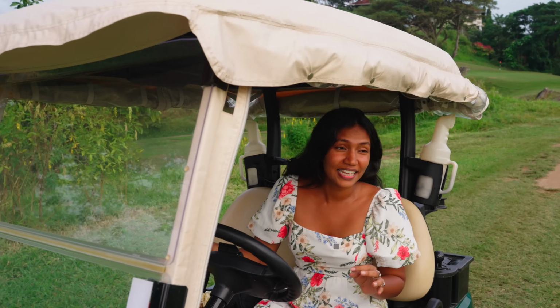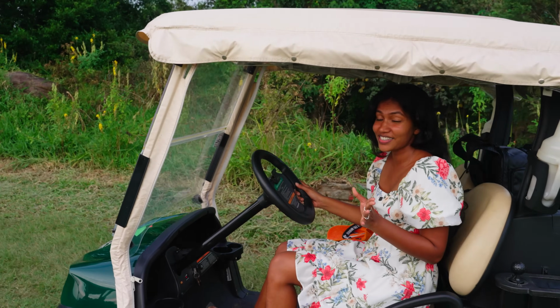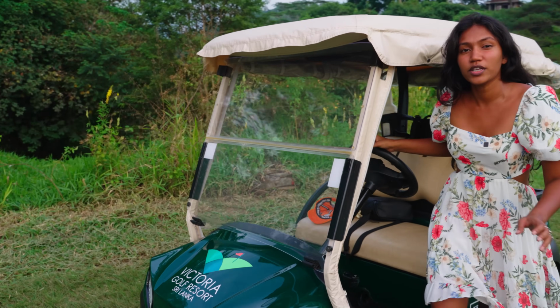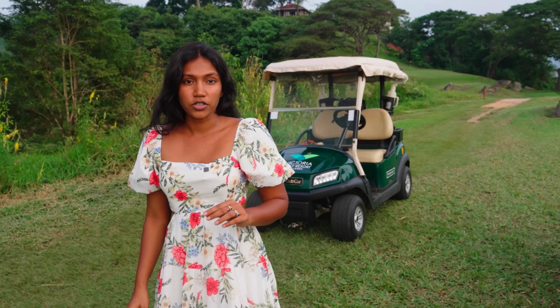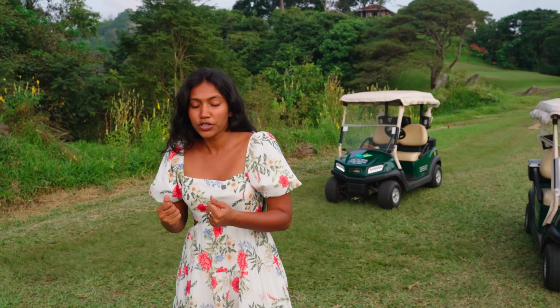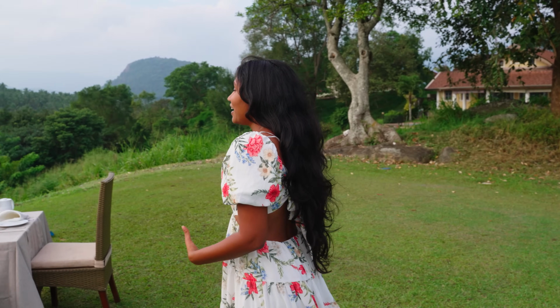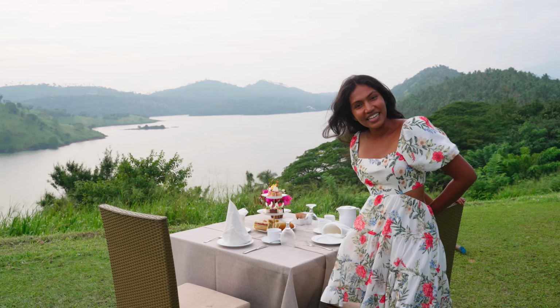We've had a full clear day now, and I must say that while I do stand by my previous saying that the Victoria Golf Resort is in fact extremely beautiful in all kinds of weather conditions, there is really something special about this place on a clear day, on a sunny day. It really brings out the real beauty of the environment around you. All the colors of the greenery and the blue and the water just pops, and you can have an amazing experience outdoors like this one.